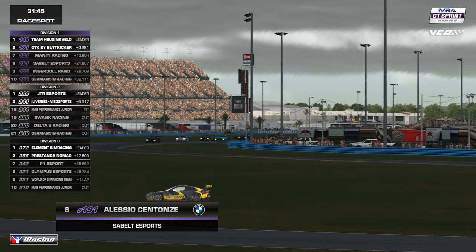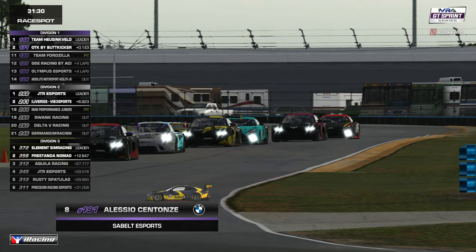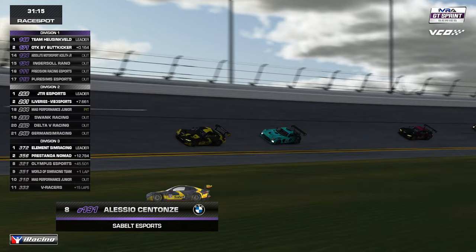Esports here too. Compare to what we've seen for some of the earlier packs, they are in the midst of a hornet's nest. Jason Dilworth saying hi to the back bumper for a moment, it seemed. RD Simsport also in the train. Ingersoll Rand GT Sprint 2 also has recovered to get back in this pack. This is 9th through 14th overall. Includes 2nd Division 2 as well as your Division 3 leader. Our Division 3 leader, Element Sim Racing.